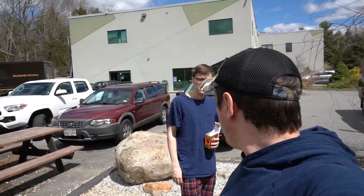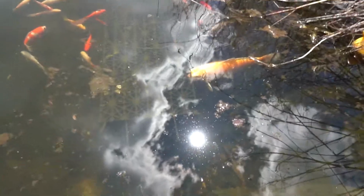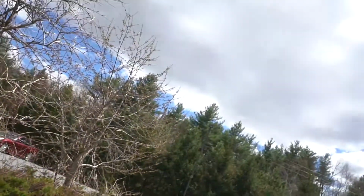Hey everybody, me and Jack are here at Nerd again. Last time we were here, we looked at the koi pond, but we didn't see these massive koi they have. Look at the size of that thing. Wow. And it's another beautiful day. We're gonna get another tour, so Jack's gonna see some animals he's never seen before. And we're gonna go see if they have anything outside here today.